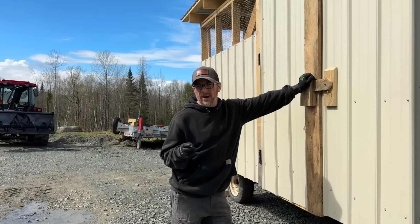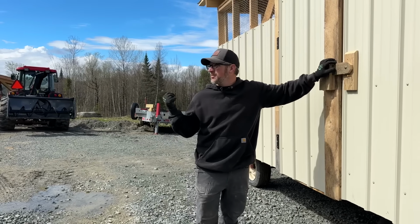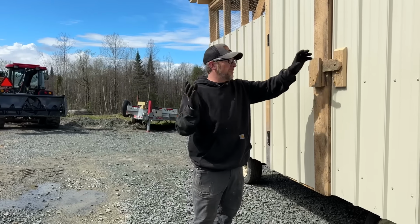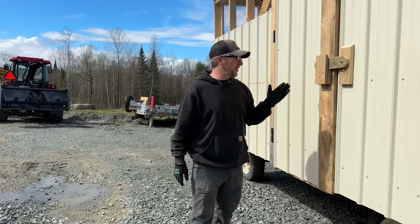We're gonna put both of our egg layer flocks in here. We're gonna start off with the red stars. They're in the barn, so they're gonna be easy to get. We'll have to wait till nighttime to get the other flock, and we'll combine them all together, and they can all live happily ever after in the new eggmobiles.